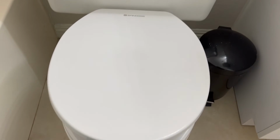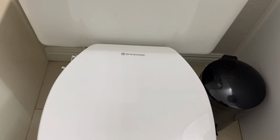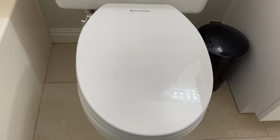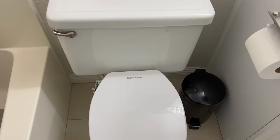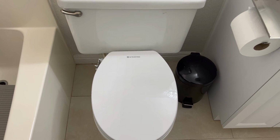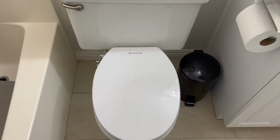Anyways, if you've been looking for a bidet, this one's awesome. I highly recommend it. Easy to install. My husband did the install. And it looks totally normal on your toilet. So if you have like guests or people visiting, they're not going to be all intimidated. And it's awesome.